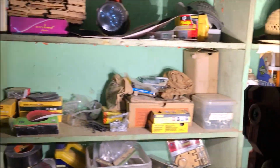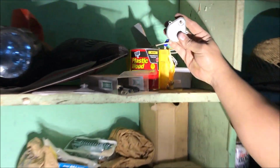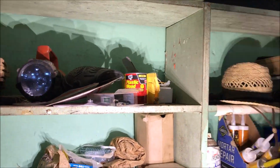Right here is something everybody knows what they are. Everybody who watches this channel knows what this is. That's the little motors. That's the motors out of the clock out front. Everybody always talks about that clock. There's the motors.